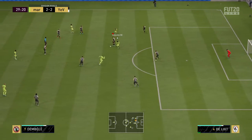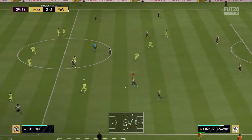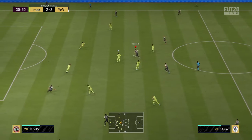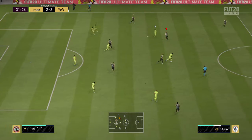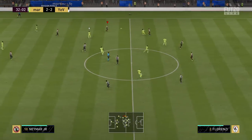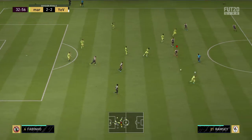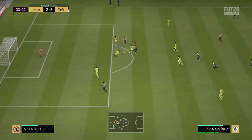Now he's got the ball. What's he going to do with it? Now Kaká. Kaká couldn't keep it. Florenzi. Aaron Ramsey. Milinkovic-Savic. Here's Kaká. It's good attacking play, this, from them.